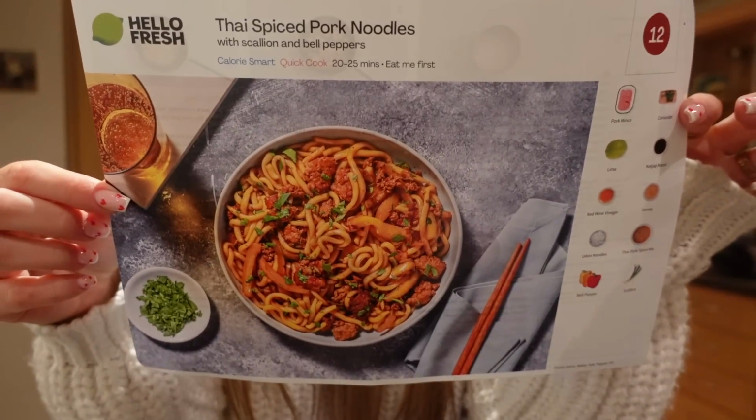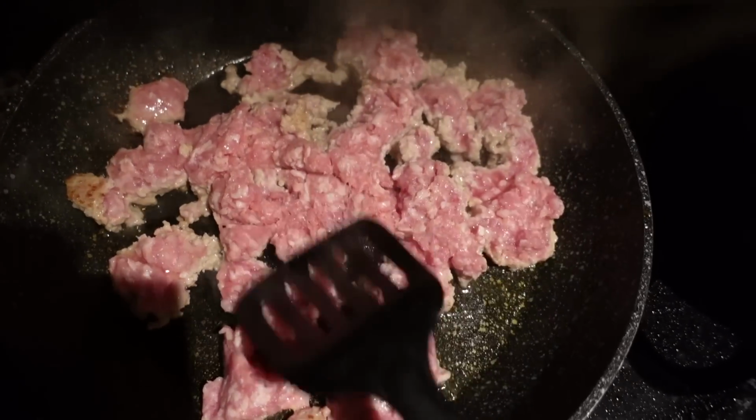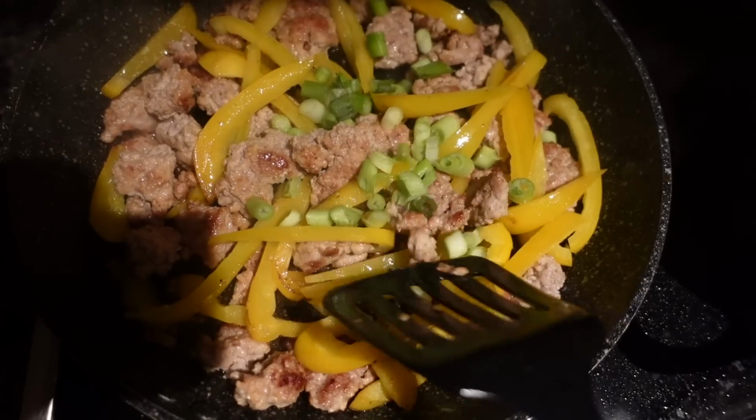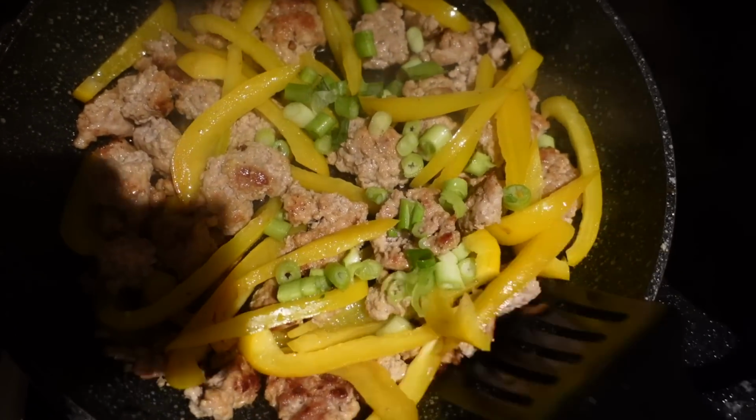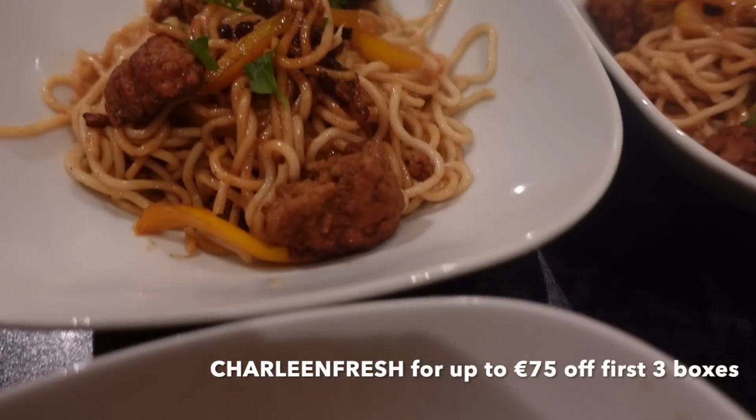This here is what I'm going to make. So it's the Thai spiced pork noodles, and this should take 20 to 25 minutes. Also, I'm definitely no chef, but this shows exactly what to do step by step. It makes it so easy and breaks it down for you. So my pork is cooking. Here's the food that I created. It looks so, so nice. I'm actually starving watching this back.